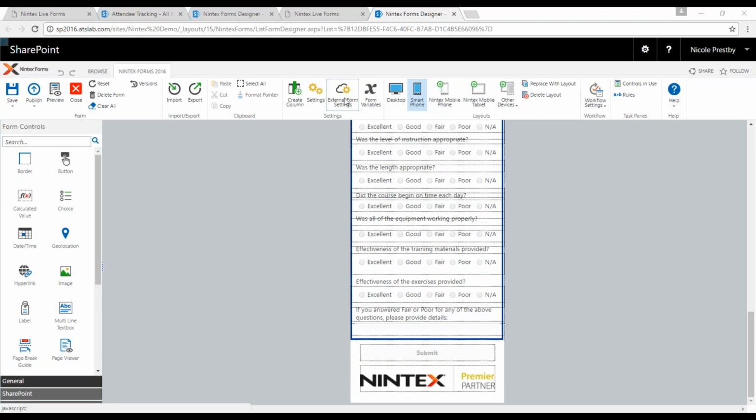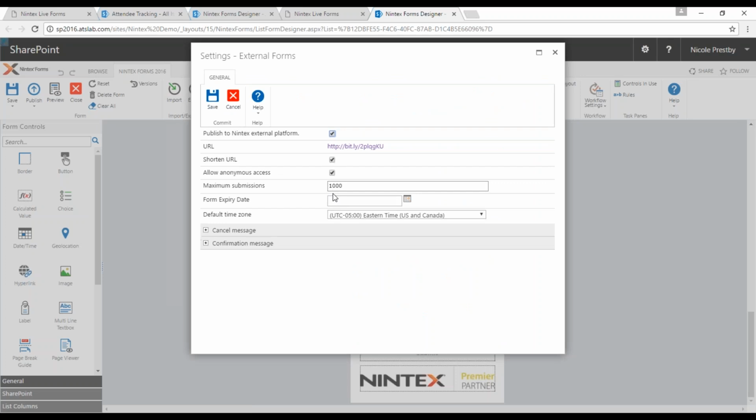And then once again, let's just jump right on into our external form settings. So most of our settings are actually the same as what we saw with our registration form, but in this case, the URL would be emailed directly to attendees. So the difference here is actually how our users are gaining access to this form on the external platform.